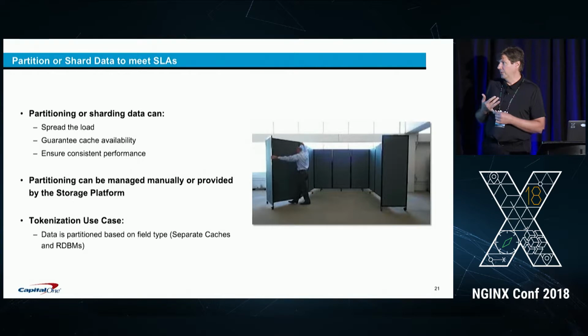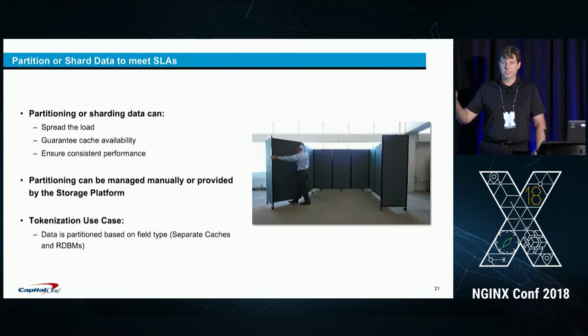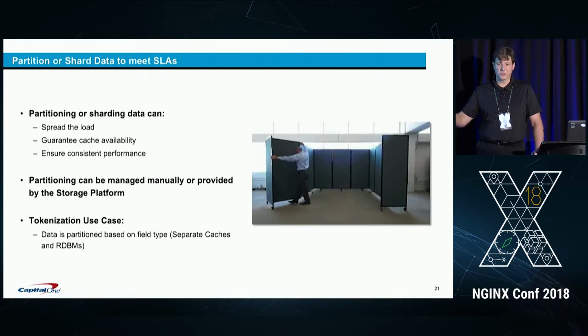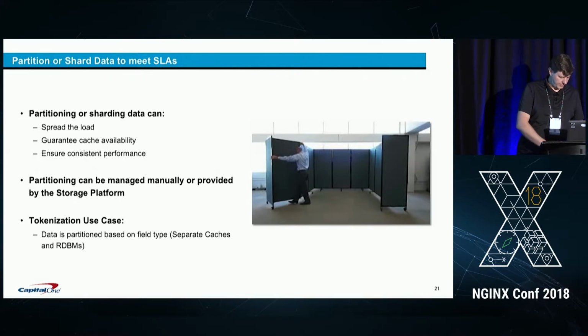Partitioning. One of the things that is also critical to that tokenization use case is being able to ensure consistent performance. So if we need to hit that 2.5 million records per second, we can always hit it, and we can keep that latency very low. So we manually partition our data based on the field type that we are protecting, so that we can ensure that information is always in memory in a cache. We shoot for 100% of our sensitive data in cache for certain data types, so that we can process any load that comes at us and have them not know that we're here.